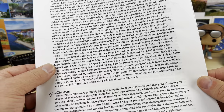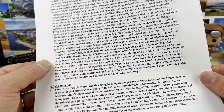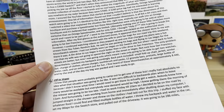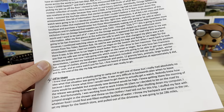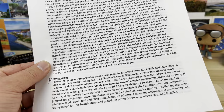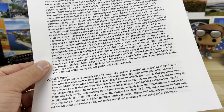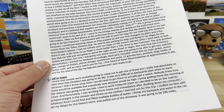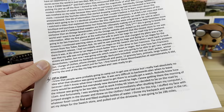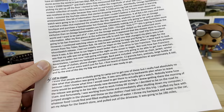He said he was packing his bags and flying to Las Vegas for the Moonswatch release. I had not initially seen Las Vegas on the Swatch site, but when I went back to look, there it was. A 5-hour drive to Las Vegas is much better than a 15-hour drive to San Francisco. The only problem was that my wife was not going to spend the night on the street in Vegas. Not sure how San Francisco streets are better, but now I was going solo, which meant I was only going to be able to get 2 watches.